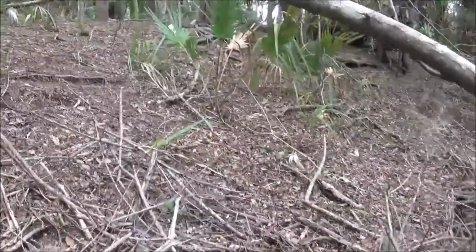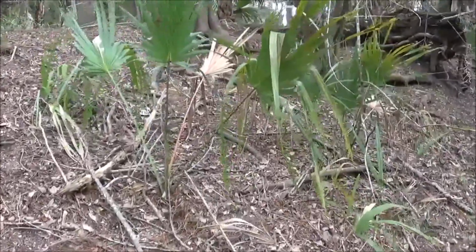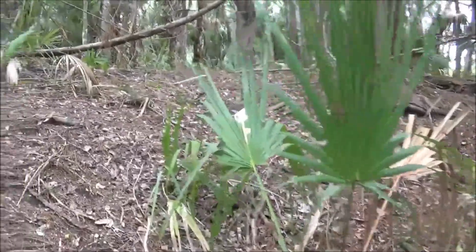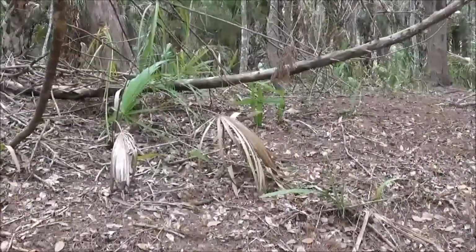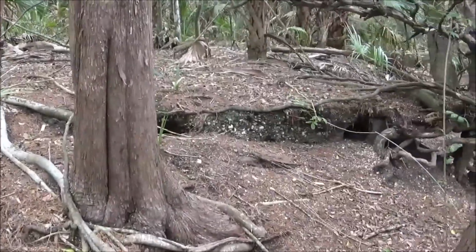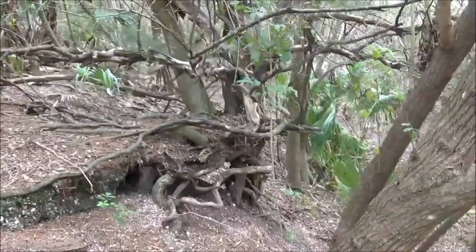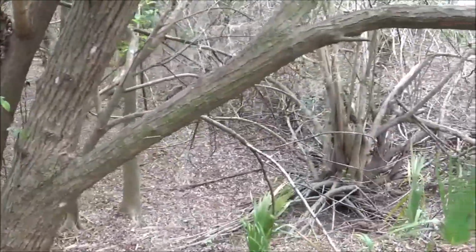It's quite an extensive kitchen midden, has a pretty high peak on it. It's raised well above the floodplain. I'm sure it's only a fraction of the size that it originally was. You can see down there how high I am.